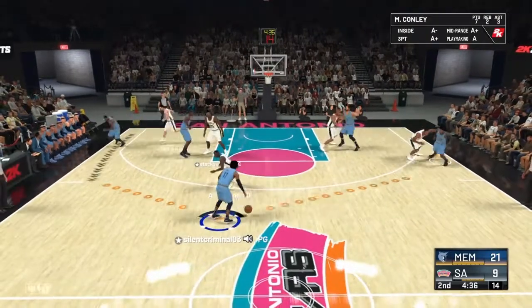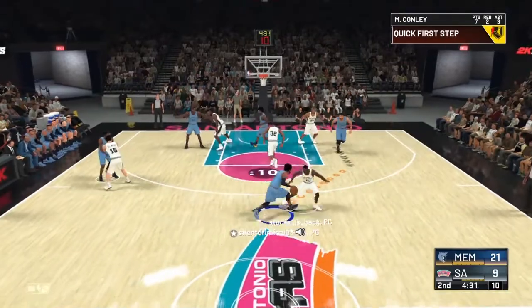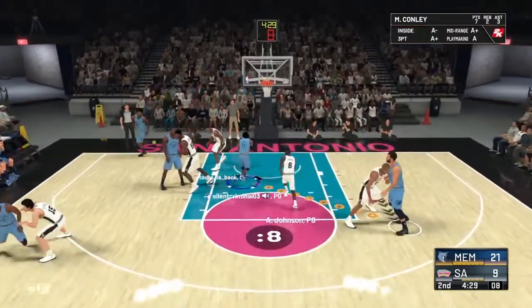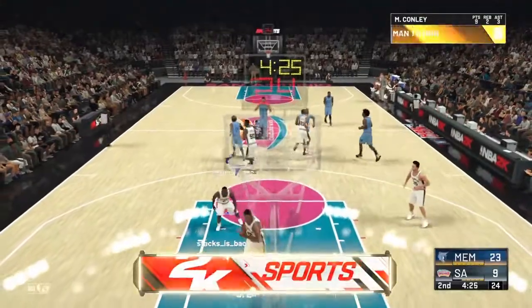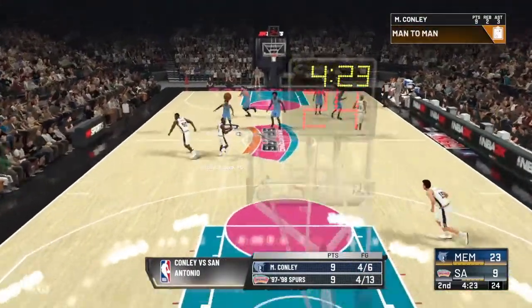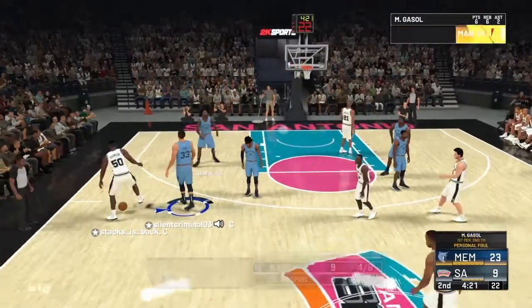Here's Conley. Oh, Lord. Don't press on him. It's his fourth basket of the game. He's a strong 4-for-6. Three consecutive field goals, right at the rim. Why do they do that foul stuff?